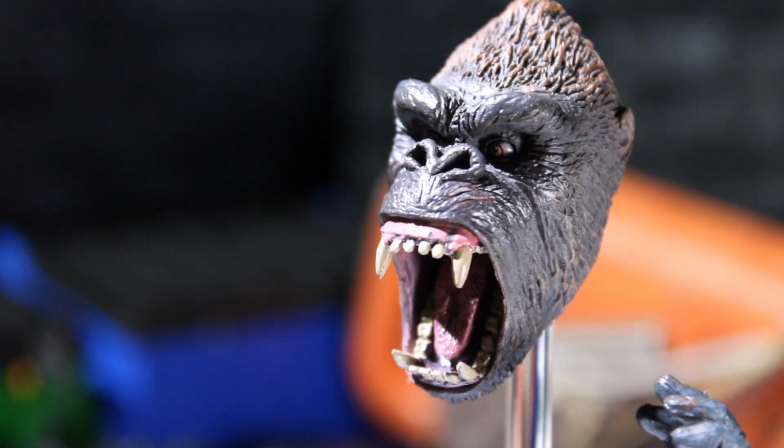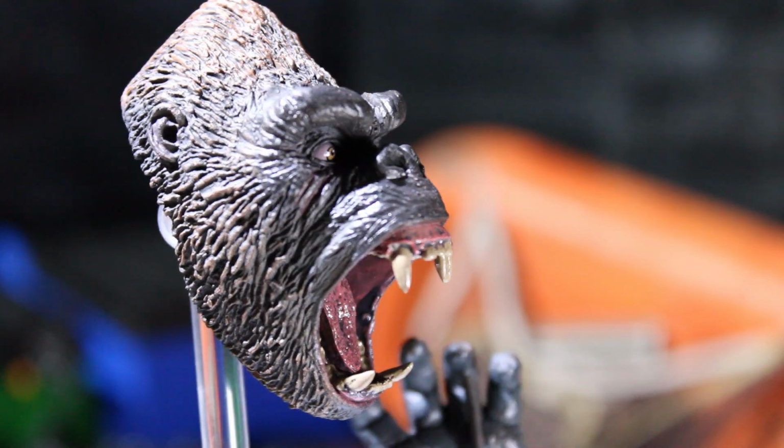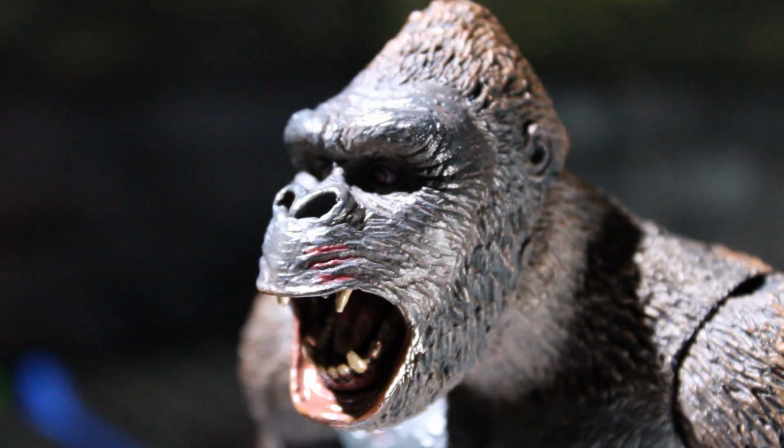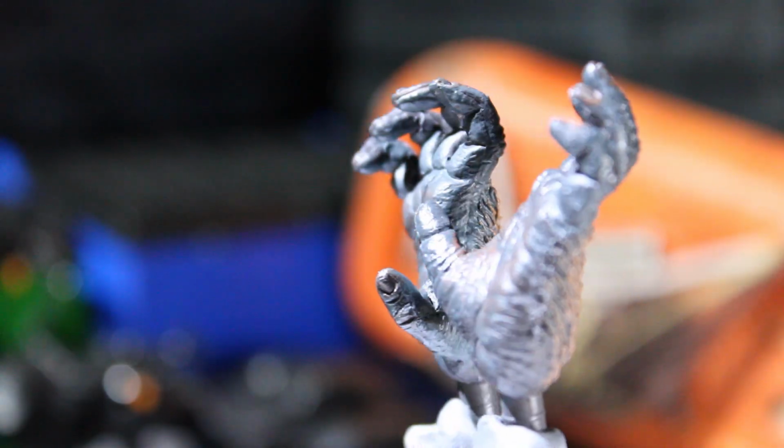Starting off with the accessories, we see that King Kong does come with the head that I mentioned before, so one is a roaring expression and the other one is kind of a dumbfounded expression, not really sure. And then he also comes with fists and then these open hands.